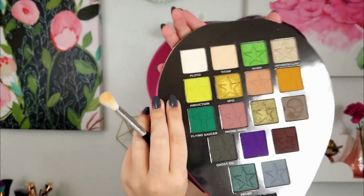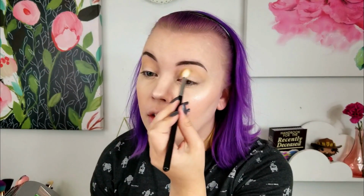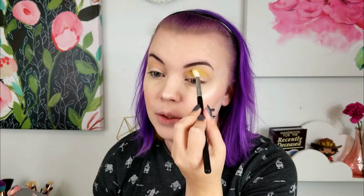Now that our crease is set, I want to start off with this beautiful shade Abduction, which is a lime green. And I'm going to go all over the crease, maybe a little bit less on the outer corner so we can darken that up. But most of the crease is going to be this lime. Of course, you don't have to set your crease when you're using a bright color like this. It'll kind of make it pop more if you don't set it. But because my eyelid was so red beforehand, I did want to go ahead and set it.